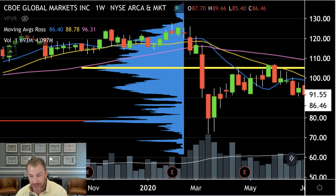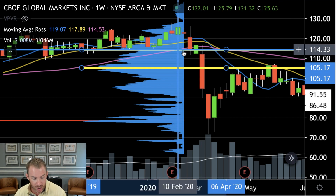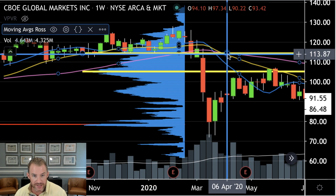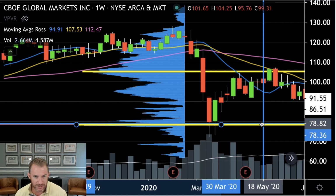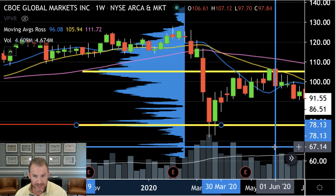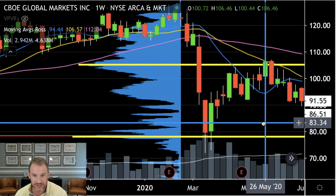Where would we want to buy it if we want to get into this thing again? Same number, not rocket science, folks. The same one we bought originally, right down here, this red point of control line, right there, again, at about $78 per share. Well, let's take a look and see what this stock does.